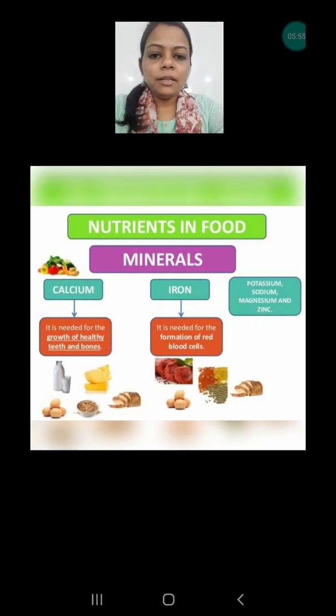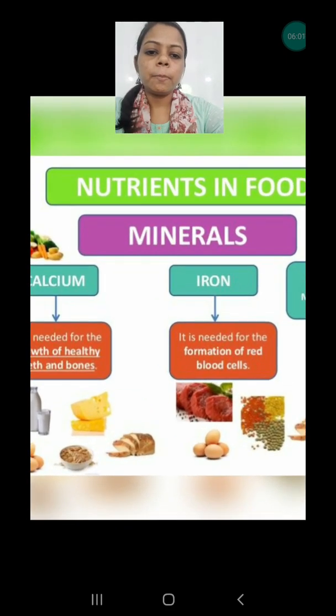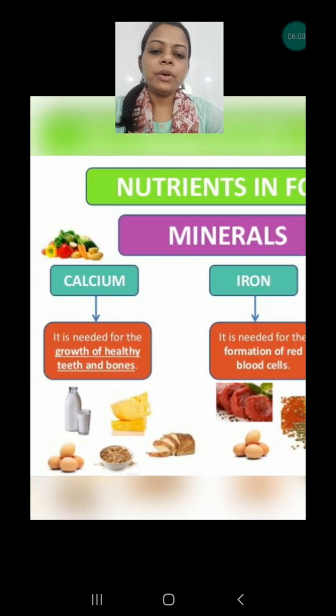You can see there are the different kinds of minerals I have categorized here. First is calcium and second is iron. You can see. But you don't have to explain iron, you have to explain salt.